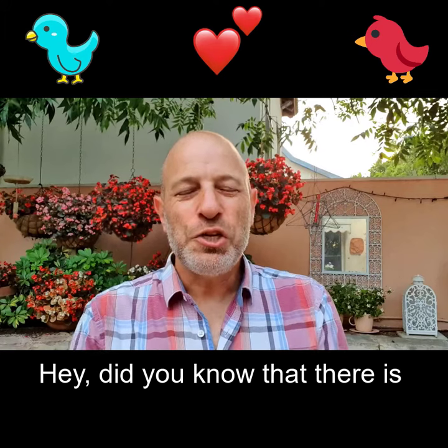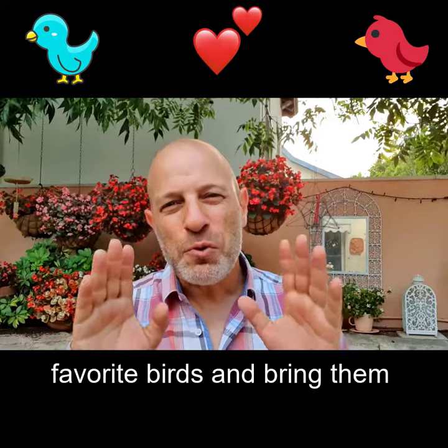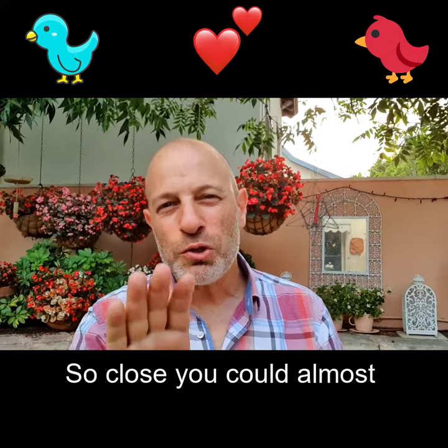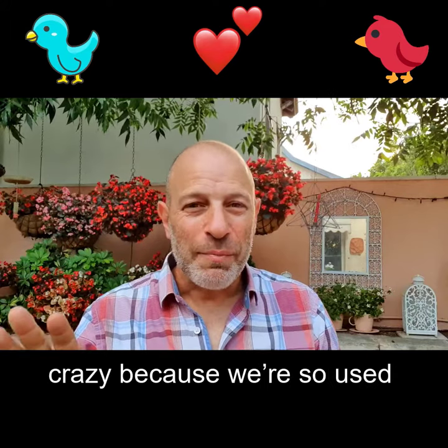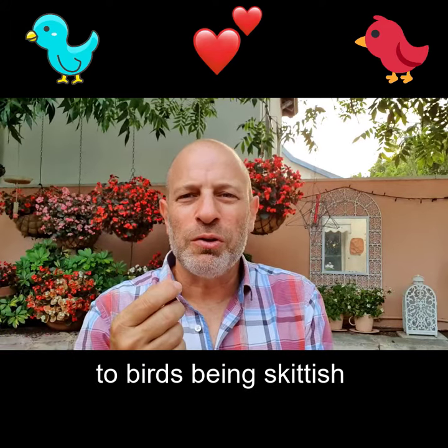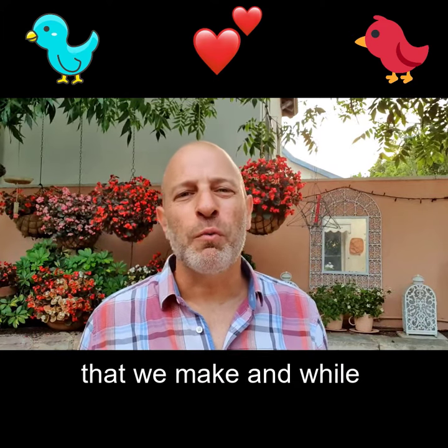Hey, did you know that there is a way that you can attract your favorite birds and bring them right to your windowsill? I mean, it's so close you can almost touch them. And I know, it sounds crazy, because we're so used to birds being all skittish and scared around humans and flying off with every move that we make.